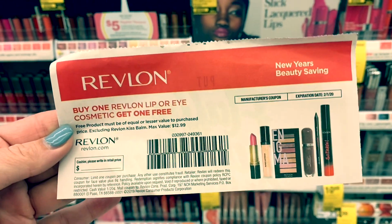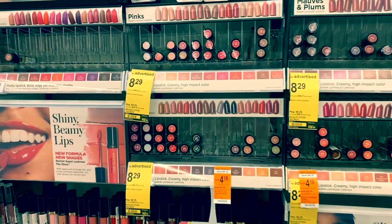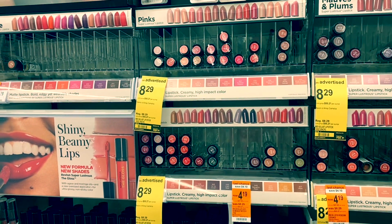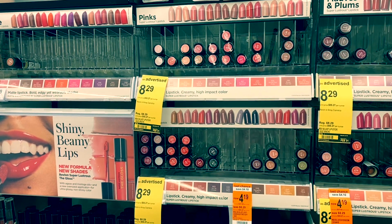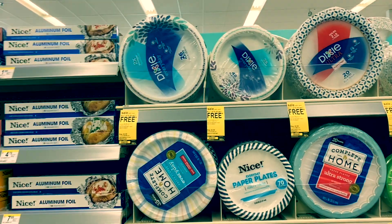Then it is taking off the higher value. So it will take off the $9.99. We'll pay $8.29 out of pocket, get back that $10 register reward. So final cost is free and a $1.71 moneymaker. Okay, so this is gonna finalize our first transaction.